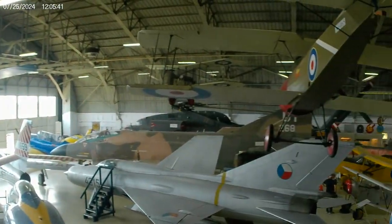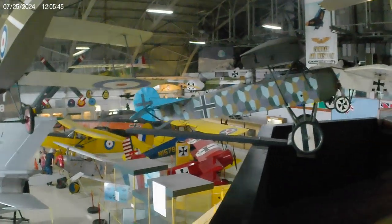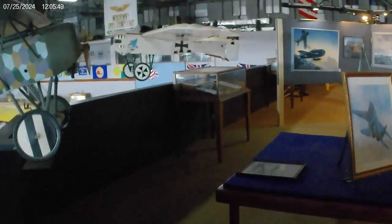Of course, this does not have zoom on it. If I ever get another camera, I'm going to try to get one that's got a zoom on it.